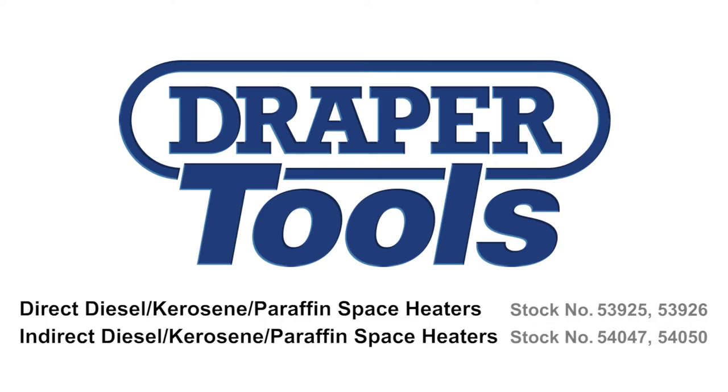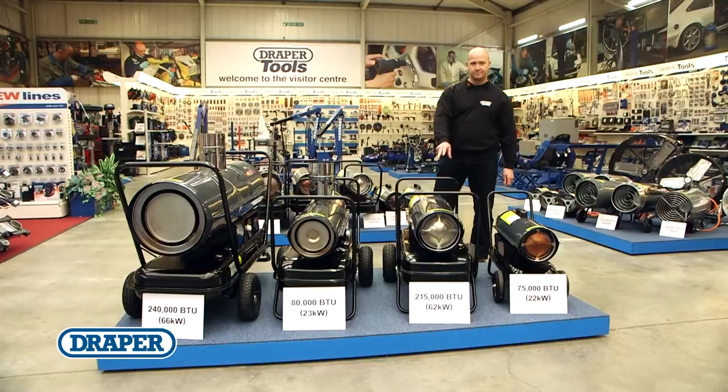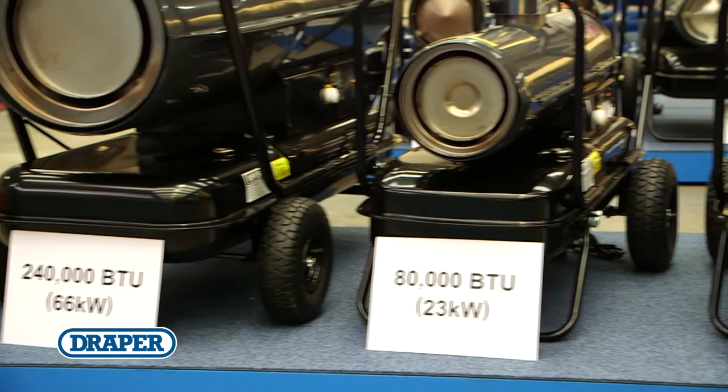The Draper range of jet fuel space heaters has recently grown with the addition of these four multi-fuel heaters. There are two direct heaters and two indirect heaters to choose from, and all of these clean burning models operate on kerosene, diesel or paraffin. Heat outputs range from 75,000 to 240,000 BTUs or 22 to 66 kilowatts.